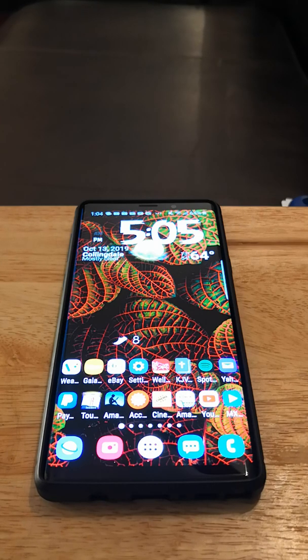Now, it's not as fast as OnePlus 7 and some others, but it does work. And it's cool that it's in there and it's very, very secure. All right. Next, the Note 9 has 15 watt fast charging. The Note 10 Plus has 25 watt fast charging with the ability up to 45 watt fast charging.